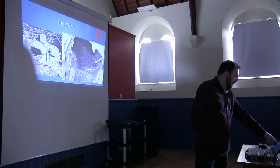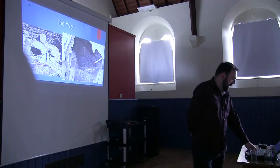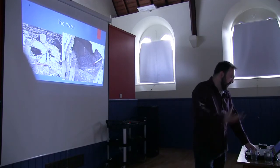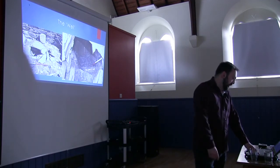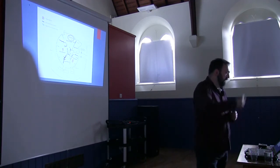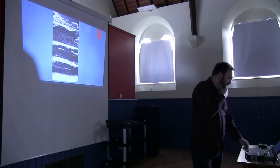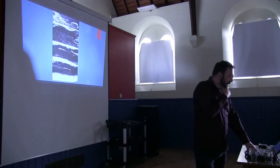Here's the well on the right-hand side here, looking down into it. You get a sense of those stairs descending down, seven stone stairs leading down into a rock-cut chamber underneath the floor of the building. And here's the position of that in the Broch. So it's the far north interior of the Broch itself. Here's a picture of those lovely stairs once we'd cleaned them up.